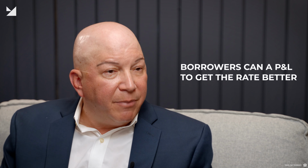Program was, once again, investment. You could do a profit and loss to get your rate better. And once again, you could pivot to that where if you believe your income is there through a profit and loss, if you're self-employed, then you're going to be able to get this loan with a lower rate and once again, be in the property. Even though rates are on the rise, you could get a moderate rate to get you into your property.